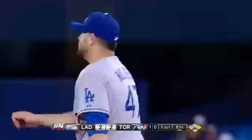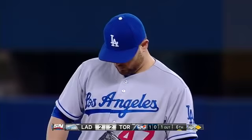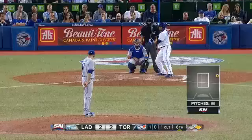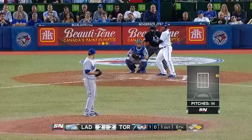And he'll get crazy his first couple of swings when he is up there. Really swing as hard as he can. Then he gets the two strikes. Pitchers try to get the punch out. They just can't get it. Shortens up that swing and makes contact.